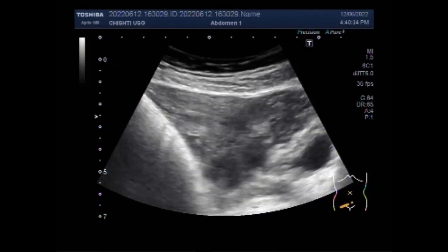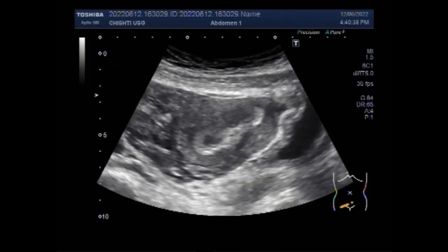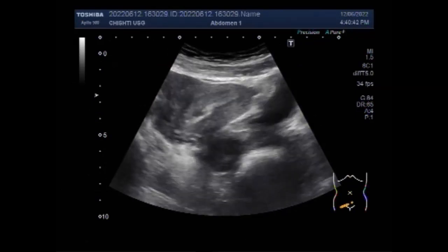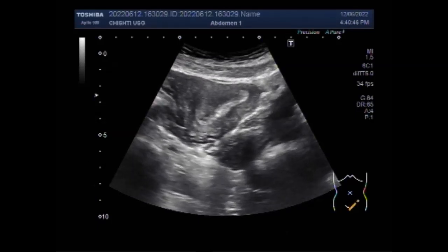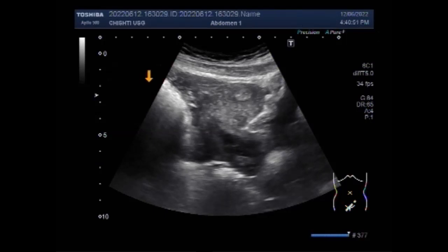This ultrasound video shows ectopic pregnancy, early ectopic pregnancy with endometrial hyperplasia. You can see the uterus having thickened endometrium. Endometrial thickness is more than 2 cm.